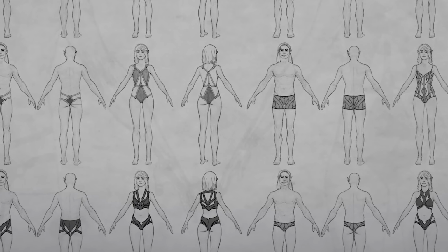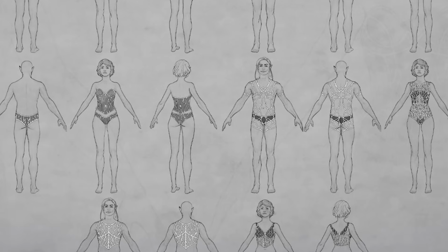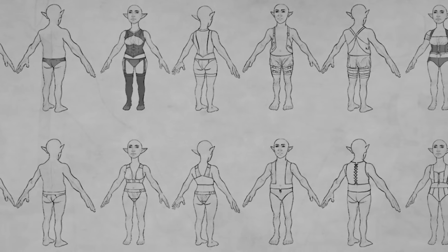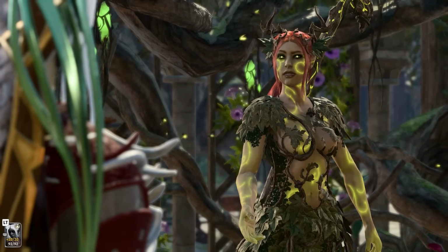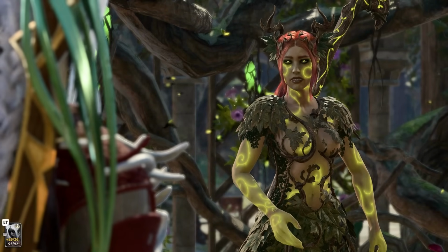Drow have ornate straps that mimic the webs of Lolth. Elves' underwear is ornate to an almost unnecessary degree. Gnomes are resourceful and don underwear that can double as ordinary clothing. There is just no such thing as basic underwear in Baldur's Gate 3, and I love it.